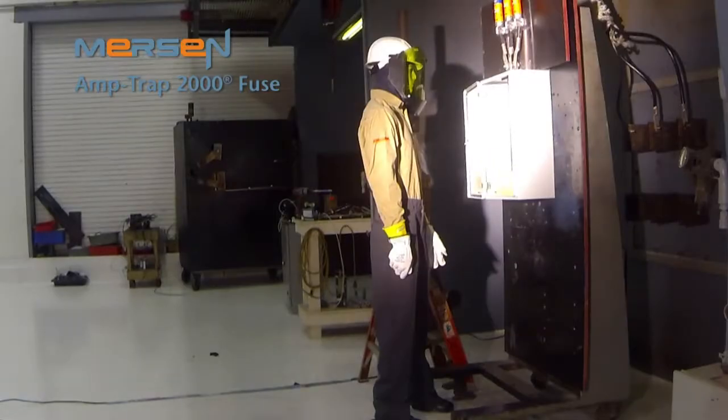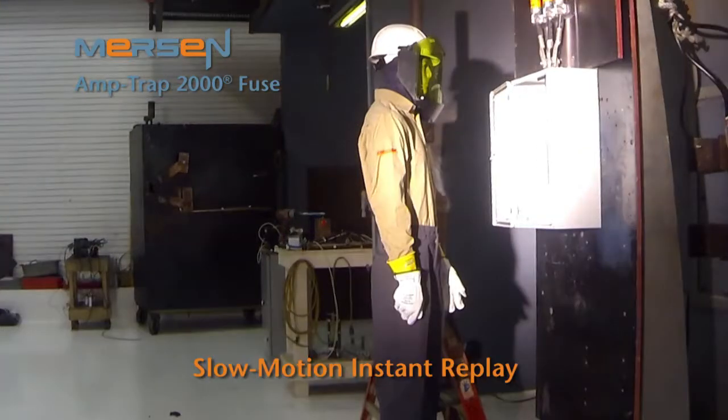Now we will again show the test using a Mersen AmpTrap 2000 RK1 fuse. As you will remember from earlier, the fuse safely reacts and protects both a person and electrical system. It is clear from the test scenarios we have demonstrated today that the easiest way to reduce arc flash hazard to people and equipment in your facility is by upgrading your fuses to Mersen's AmpTrap 2000 fuse line.